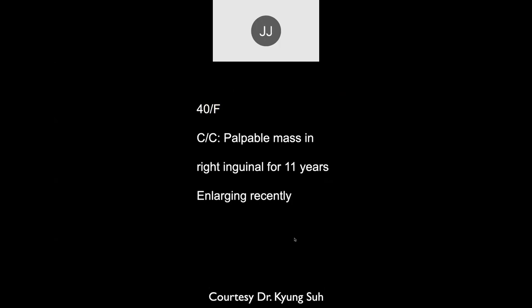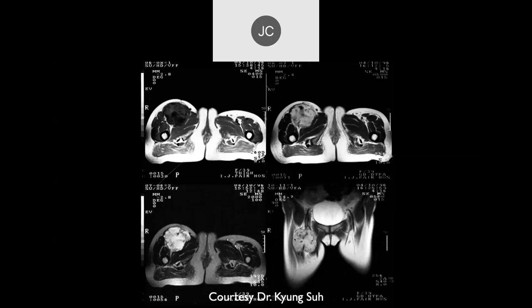A 40-year-old female with a palpable mass in the right inguinal region for 11 years, enlarging recently. That's not a hernia. Overall it looks well circumscribed, but with a lot of other margins, this anterior thigh mass. There are some areas of low signal internally, but overall high signal on T2, with all these little squiggly low signal lines in it, and other areas that are more linear, maybe phleboliths, maybe some vessels, maybe calcified areas.